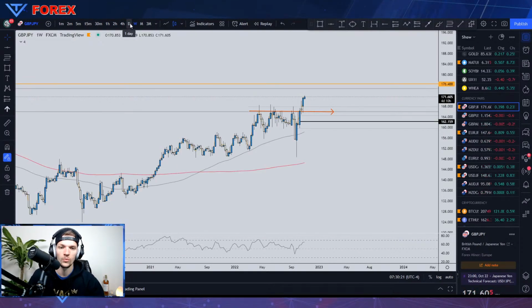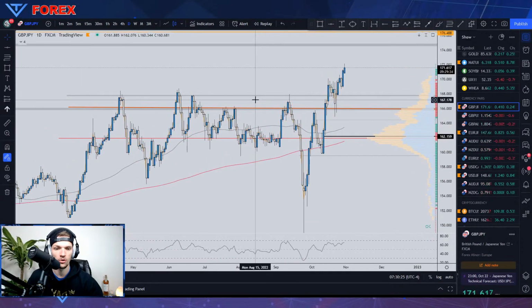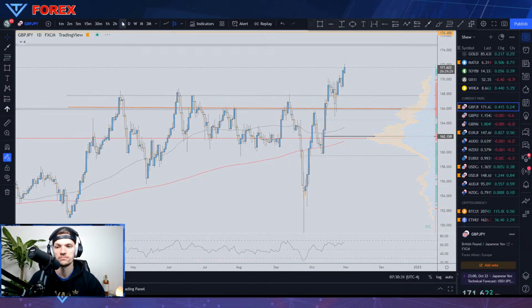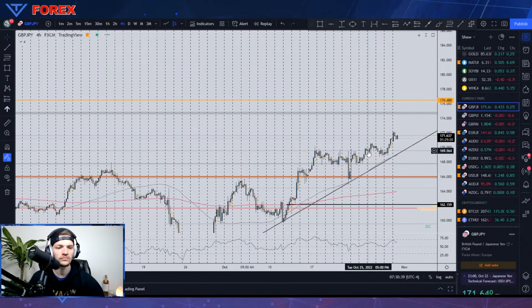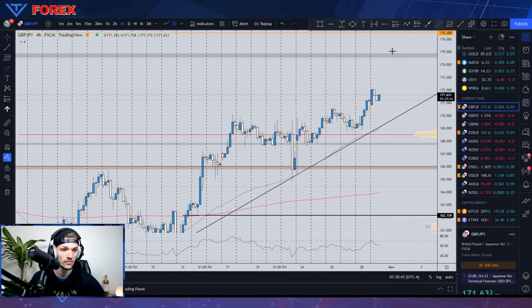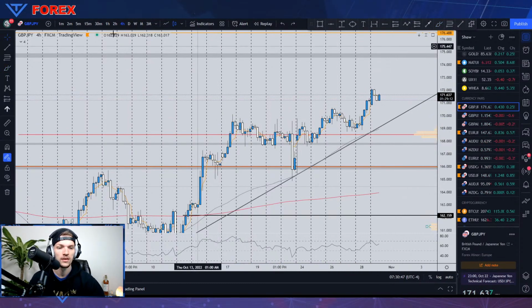Nice breakout. Weekly chart closing with the breakout as well. Daily, we broke out of this 168, retested it, and now we're continuing higher. And so I'd expect a bullish continuation with pound yen, maintaining these nice higher lows, continuing our bullish structure with these higher highs as well.